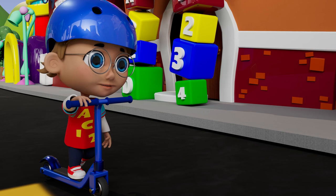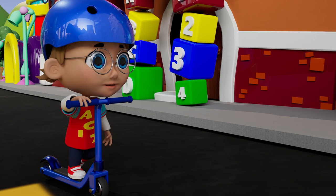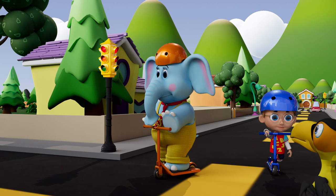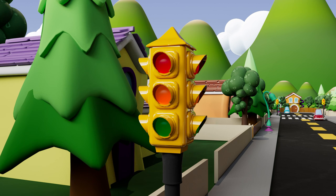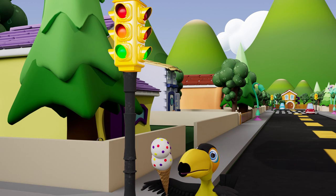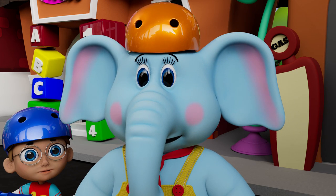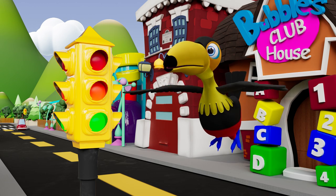Me too. I spy special circle lights that tell us when to move. Traffic lights, stop and go! Lights that are circles? I see one. Look. Woohoo, the traffic light! Red means stop and look. Green means go.